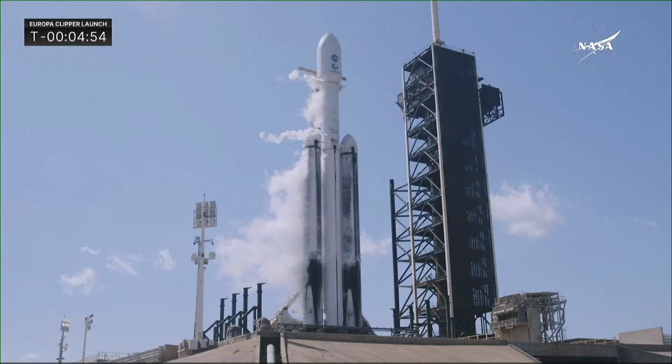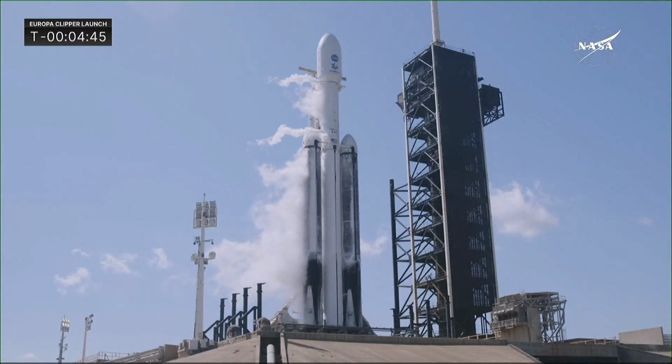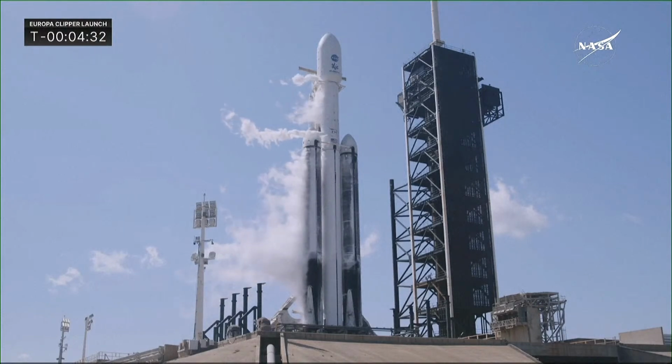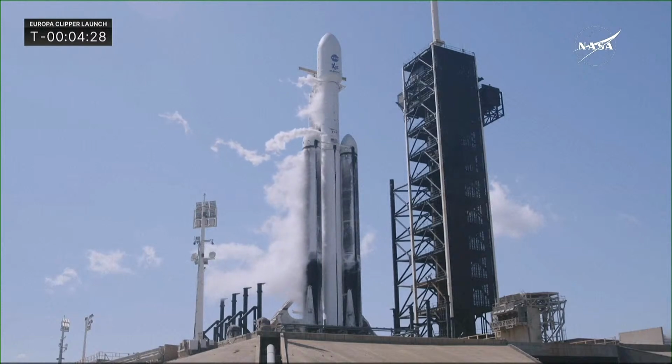We're also listening to the launch teams as they discuss the data coming in that they're looking at for the rocket. Teams continue to follow the procedure, as I said, and work the loading of propellant, finishing up the topping of the 3 boosters and the second stage. As we mentioned earlier, the 3 boosters are expendable fully. They will not be coming back for landing today.